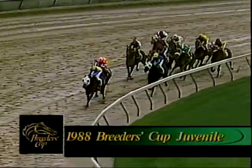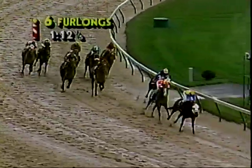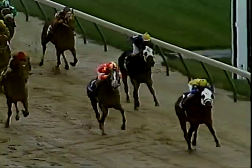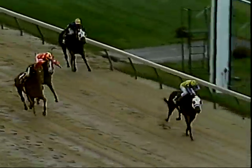And Easy Goer now continues to gain from the back of the pack, 6 lengths off the lead as the field turns for home. Is It True is floated outside him. They're set down for the drive. Is It True, full out now to hold off Music Merci. And Easy Goer looms boldly now, a threatening presence on the outside. They're in the final furlong.